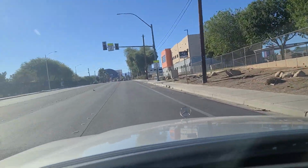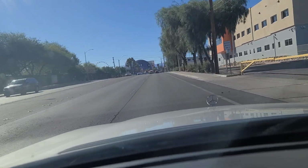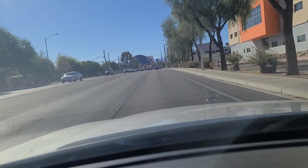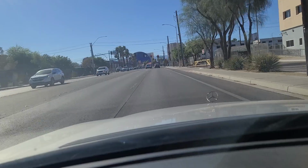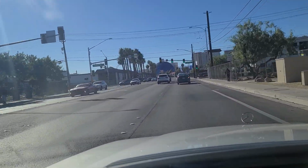And there's the Sphere, straight ahead. Just wanted to be able to show you a little bit of the Sphere. It's daytime, so it's hard to see what it's doing, but it is lit up and doing its thing. Advertising.